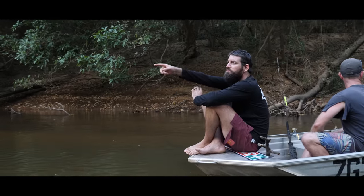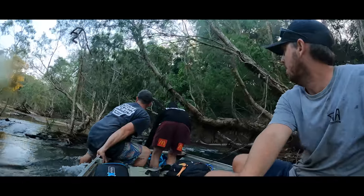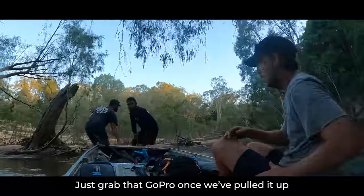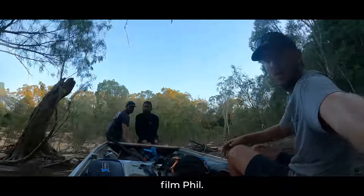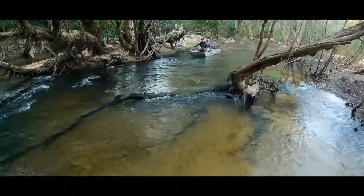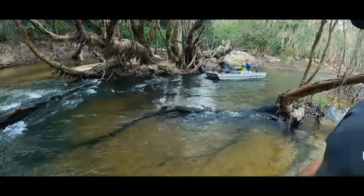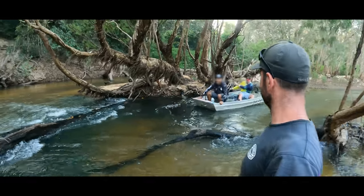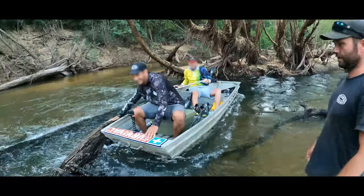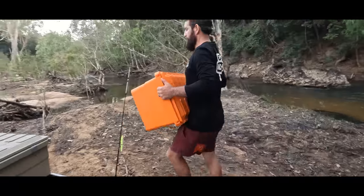We're cruising around this bend. It looks like there's a really nice high sandy bank here, so that might be camp for the night. Film, you've got to get in here. Film, get in here. Here he goes. Look at his face. Push. Here we go. Oh, film. And that's how it's done, boy.